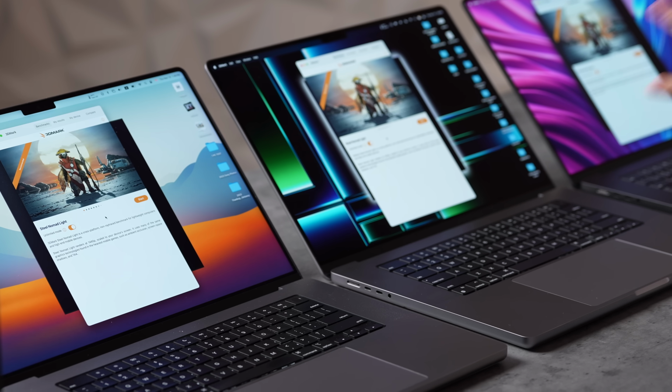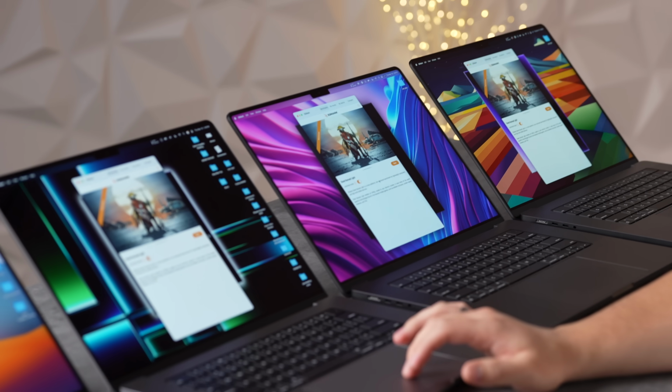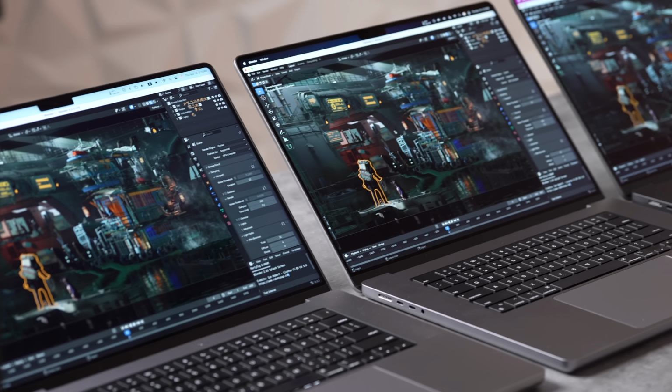And in terms of a more realistic benchmark, Steel Nomad Lite actually is the most modern benchmark that's meant to give you a real world gaming workload. So let's run this test. We got the results, and holy smokes, guys, the M4 Max is now over twice as fast as the M1 Max in terms of FPS. 105.4, which is crazy. Let's move on to 3D rendering in Blender.